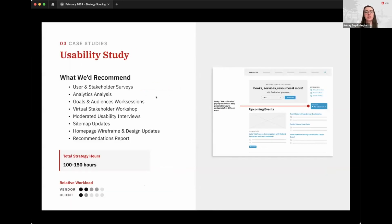So this does give us kind of a sense of, we end with specific recommendations to adjust on the site, often through tools like wireframes. And it really kind of includes, of the services and tools we looked at, surveys, analytics, work sessions. In general, this does kind of range in the 100 to under 150 kind of hour range, depending on the client's resources.